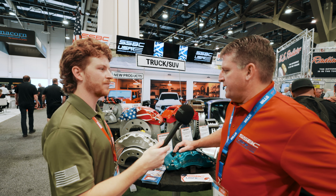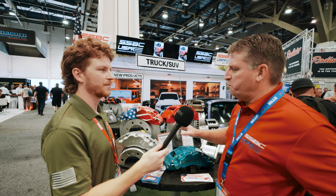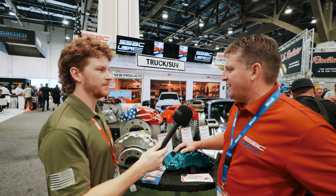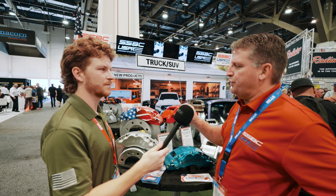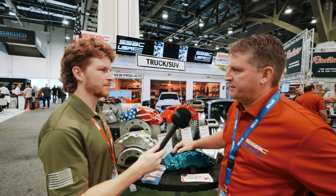After a lot of testing, most of the time we go with a nice semi-metallic pad. We were toying with ceramics, but they're kind of loud and they don't work as well when you're not warmed up. So the truck guys especially really seem to like the semi-metallic.